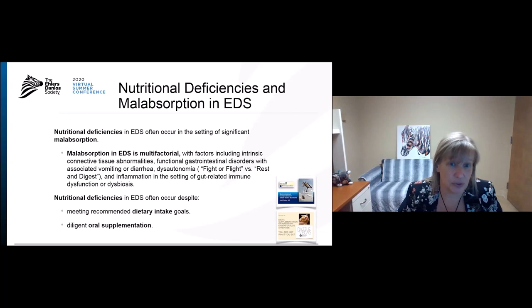It can be due to intrinsic connective tissue abnormalities or things like functional gastrointestinal disorders with associated vomiting, diarrhea, dysautonomia, inflammation in the setting of gut-related immune dysfunction or dysbiosis. And we often see nutritional deficiencies in persons with EDS. And this is despite them taking in adequate dietary sources of nutrients. Also, we can still see nutritional deficiencies even when people are diligently supplementing.